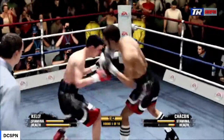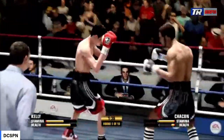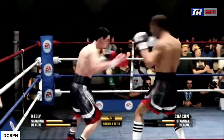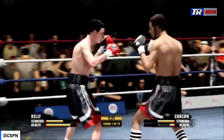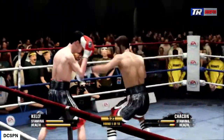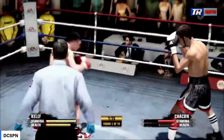Kelly's combination punching is working well here. They trade shots. He comes back with a right hand. Off to the side, a little swing and a miss going upstairs. Oh, things opened up, and he was able to place the right hand well.